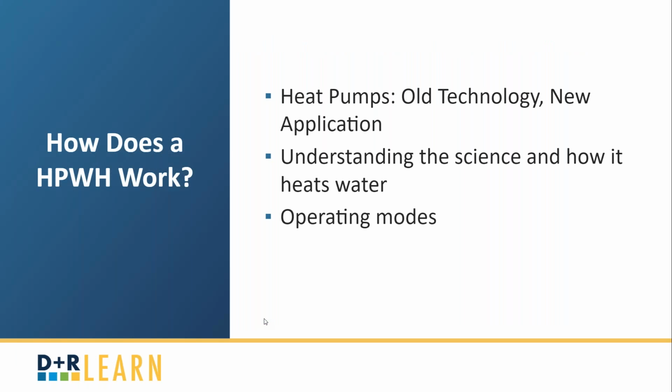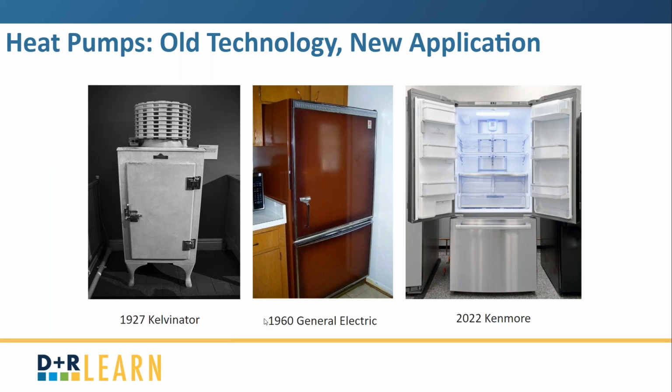Okay, so the first section is how does it work? We're going to talk about the heat pumps as the new application for water heating, which really isn't new, as you know from last time. Understanding the science and how it works, and then the operating modes. So this is a little different slide.